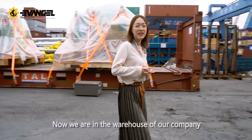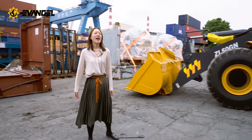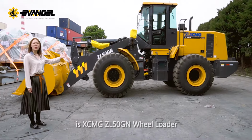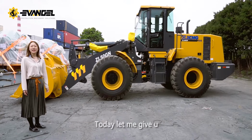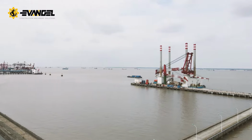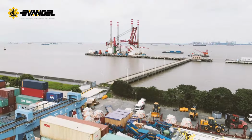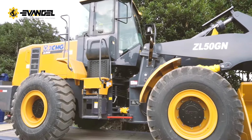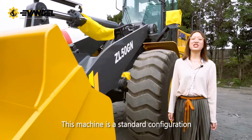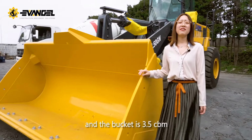Okay, now we are in the warehouse of our company, which is near the Shanghai seaport. And this big guy in front of us is the XCMG ZL50GN wheel loader. Today, let me give you a brief introduction about it. This machine is a standard configuration and the cab is 3.5 cbm.